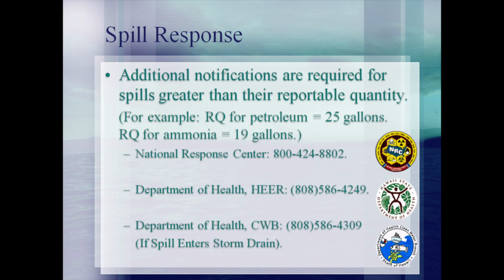Depending on the severity of the spill, additional notifications may need to be made. If a petroleum spill occurs that is greater than 25 gallons, has not been cleaned up within 72 hours, or has entered a waterway, the agencies listed should be notified. Confirmation of these notifications should be provided to the airport as well.